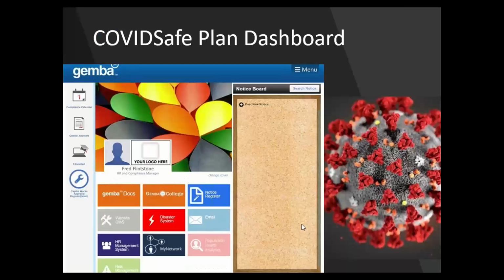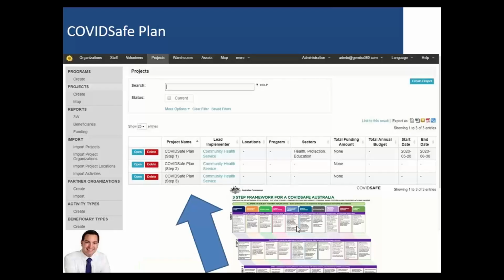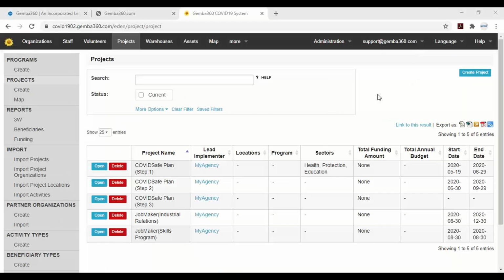And within that, that's effectively come into your COVIDSafe plan. So what you see when you log into your dashboard is we've taken this document already and loaded it in. You can see step 1, step 2, and step 3, and that's loaded into your COVIDSafe plan document. So if I compare that to my live site, what I've got is this.